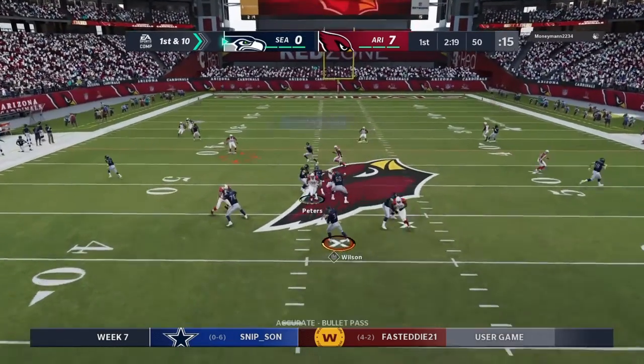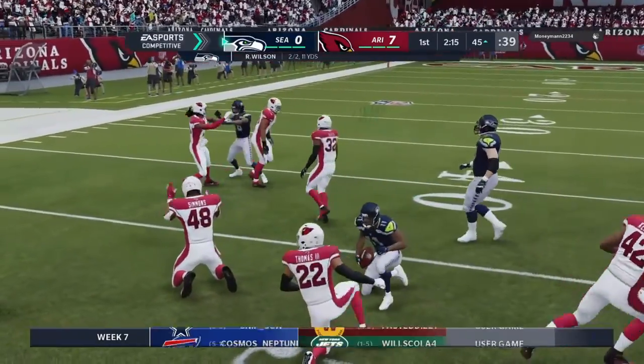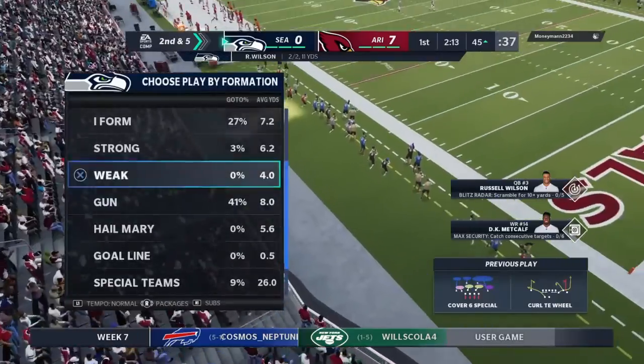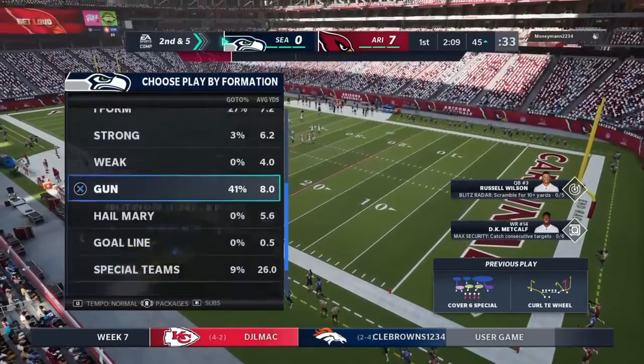From midfield now, here's Wilson. Philip Dorsett hauls it in, and he'll be brought down at the 45-yard line. 5 yards on the catch there, brings up second down.